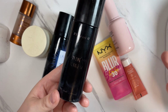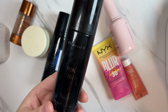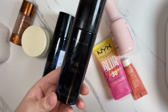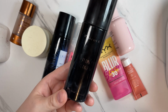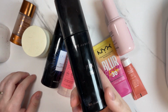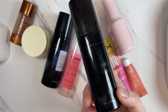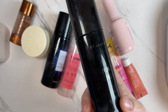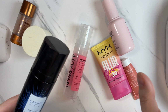I just used it as almost a setting spray, not necessarily for the longevity of the makeup, but to make the makeup kind of cohesive, less powdery, just kind of soaks everything in and makes it look really nice. I did not like the sprayer of this setting spray whatsoever, but I'm glad that it's done. I don't know if I would necessarily recommend it. I think there are others on the market that are much better. So that one is out and done, and it will be in my empties video.